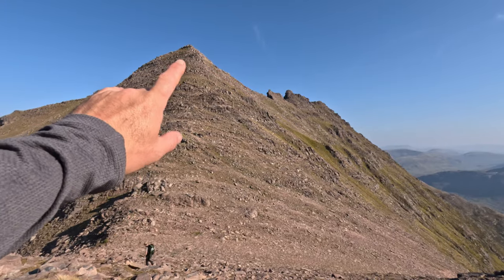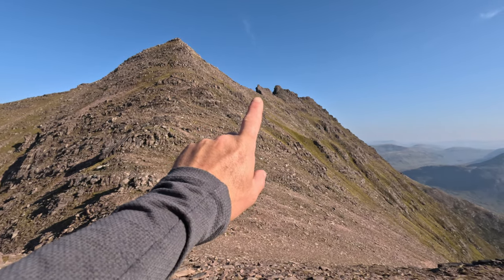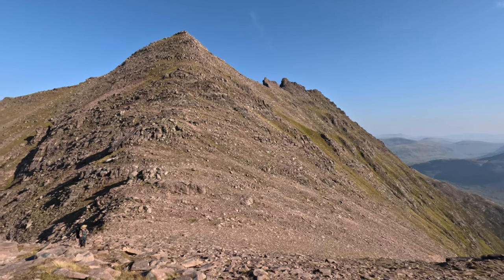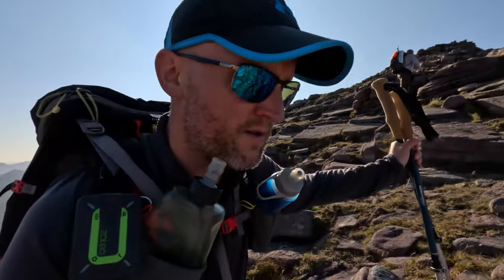So that is the Munro that we've just come off. Here is Lord Berkeley's Seat. And then you've got all the scrambly ridge there, all your fun. Well, water is becoming a bit of an issue as well. There's absolutely nothing on the ridge, as you would expect. Not even a rock pool.